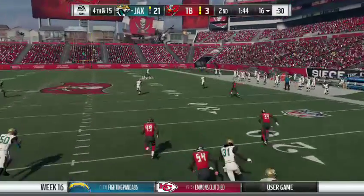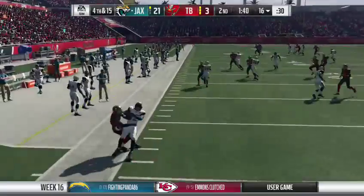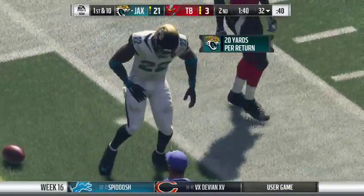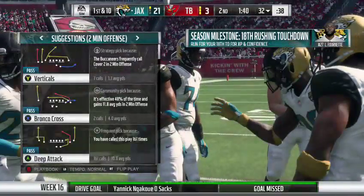He gets this one away, and boy, it's another boomer. Officially, that'll go as a 52-yard punt. Not too shabby. And the Jaguars go on offense, first down and 10.